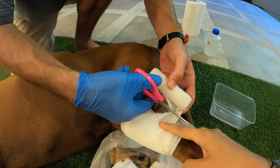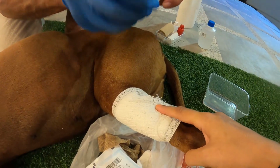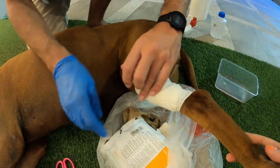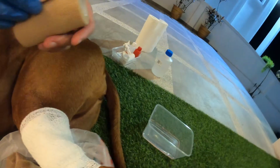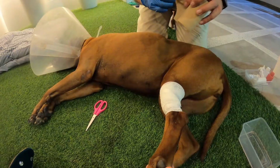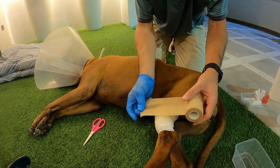okay, so that holds that, and then I've got a tiny bit of tape that just holds that bandage in place. So none of this seems to be discomforting for Casey, because she literally doesn't move. It's almost like she enjoys it. I'm sure she doesn't, but now this one, it's amazing material. It sticks on itself, but isn't sticky. It's the coolest material I've ever seen.